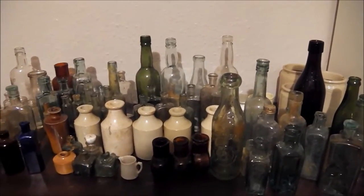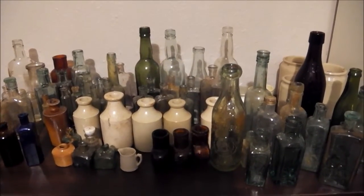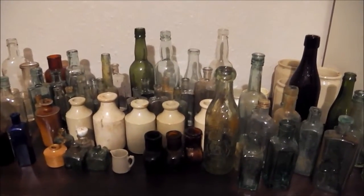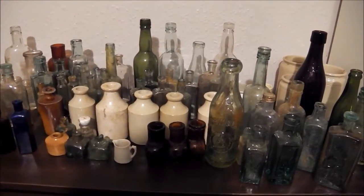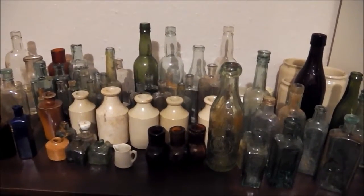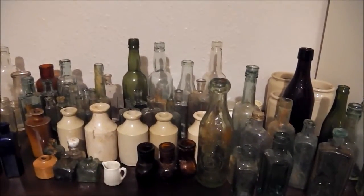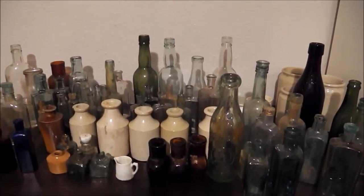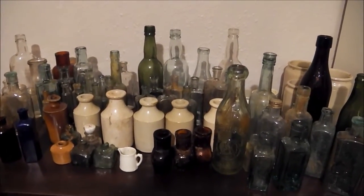This is something I've been meaning to do for a little bit of time now, and I'm going to take you through some of my better bottle finds. Right now this bottle collection is probably short by over like 150 bottles. I've gave some away to Dave, I've gave some away to people that collect them, some for people who have displays. I've gave over about 150 of them away, so this is short of about 150 bottles.